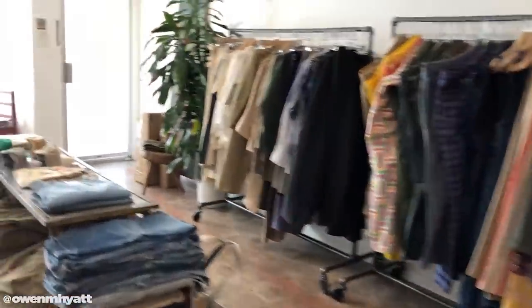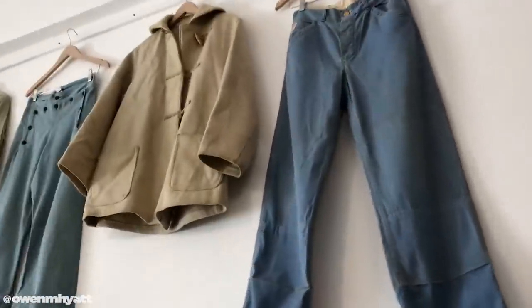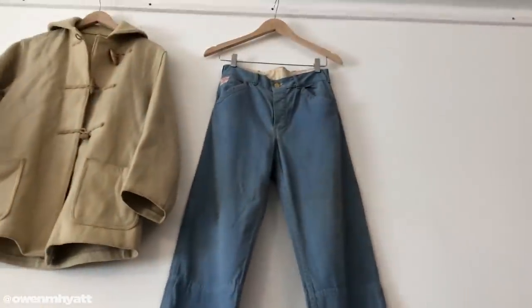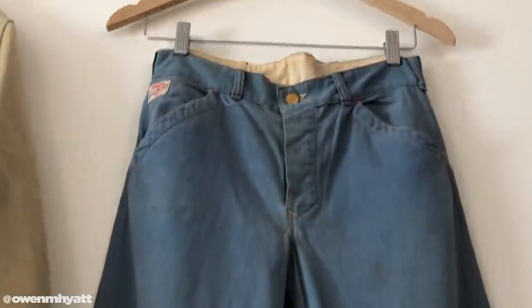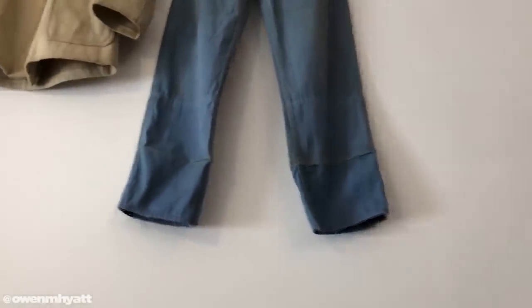It's funny because I loved reading this article, and they were saying these pants right here are way too small. They have the waist right there. It's tight. It's like a 28, like he said. But I just love all the details about it.